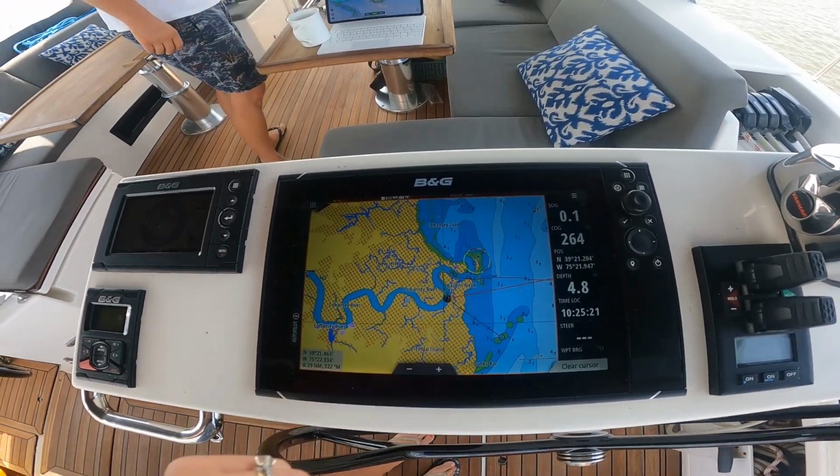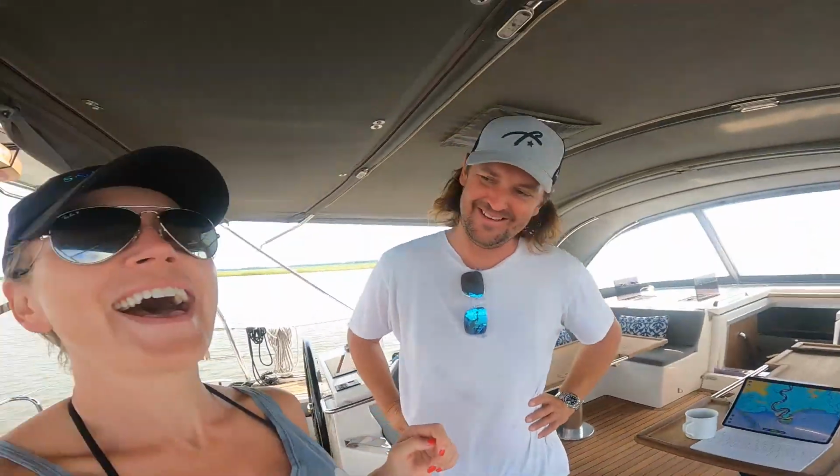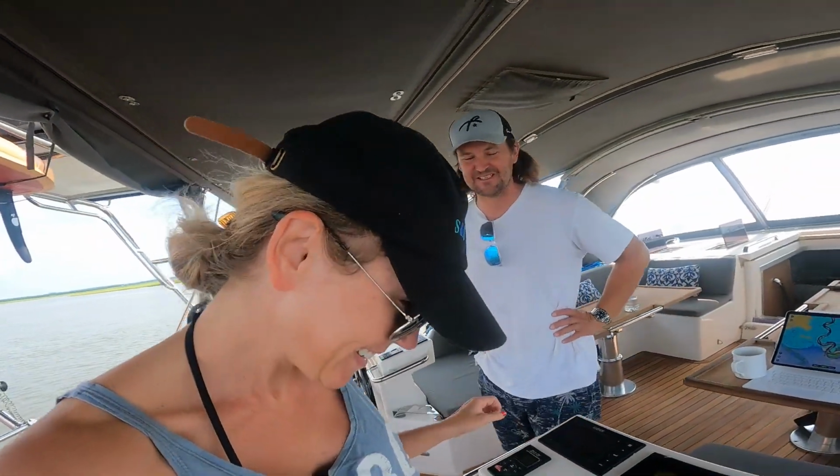Oh, we're actually at Bacon's Neck. Did you know that? No. We're at Bacon's Neck. I wonder if there's any chance of a bacon sandwich this morning. Probably not. Probably not.